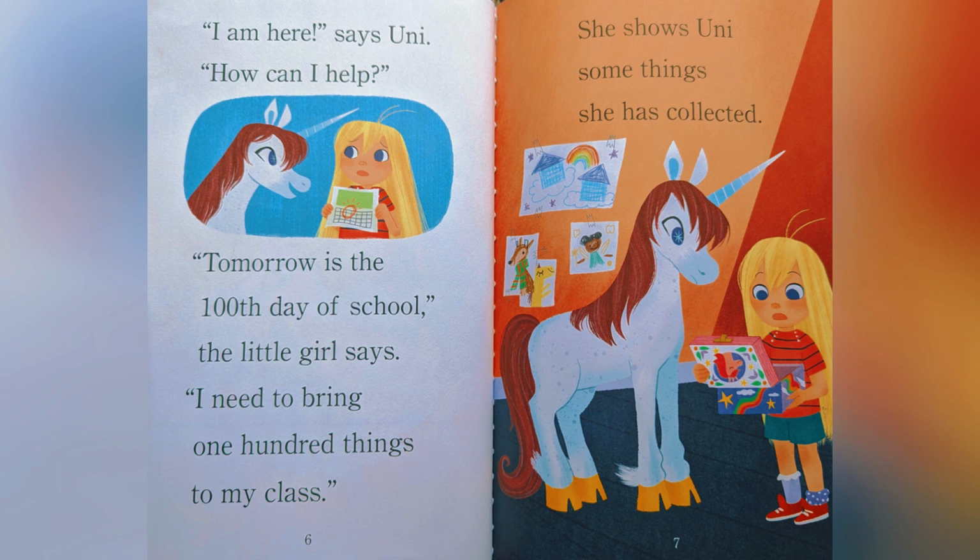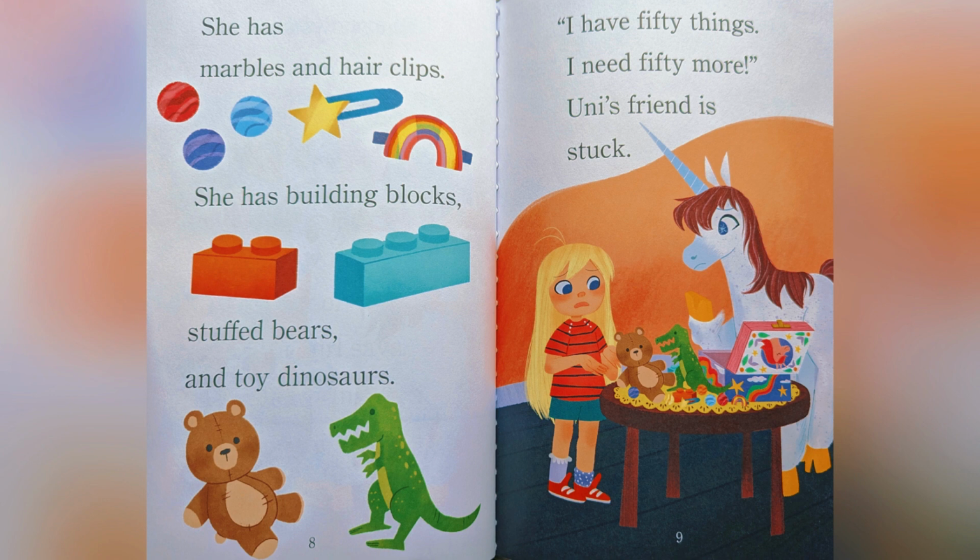"Tomorrow is the 100th day of school," the little girl says. "I need to bring 100 things to my class." She shows Uni something she has collected. She has marbles and hat clips. She has building blocks, a stuffed bear, and toy dinosaurs. "I have 50 things. I need 50 more." Uni's friend is stuck.